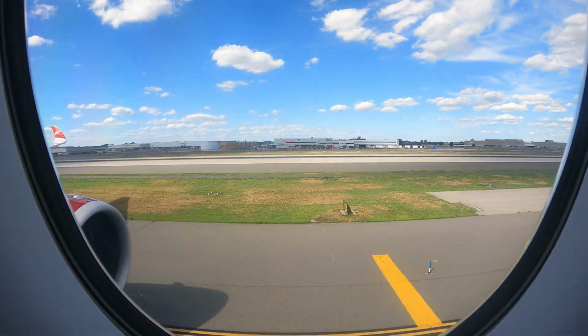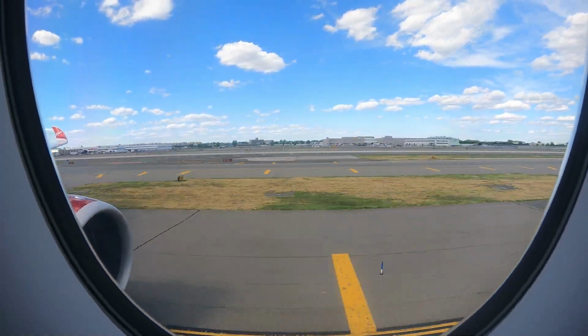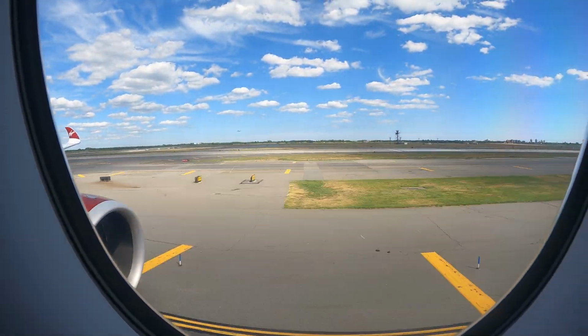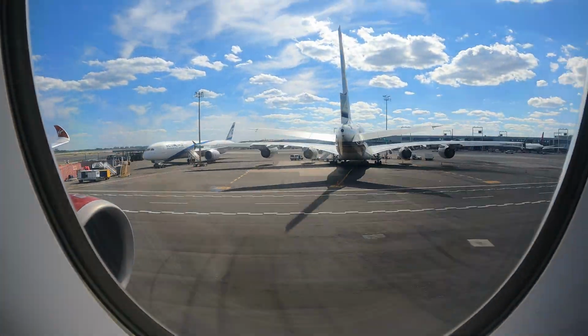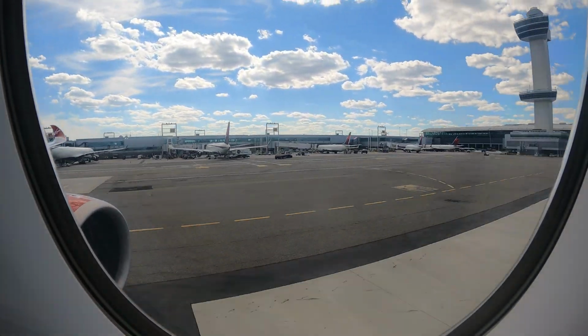The onboard service was okay. I've had better service on previous Virgin flights. The food and drink were also nothing special to write home about. Considering the fare from London to New York, returning from Los Angeles back to London, cost £2,800, I was expecting a bit more Virgin buzz.